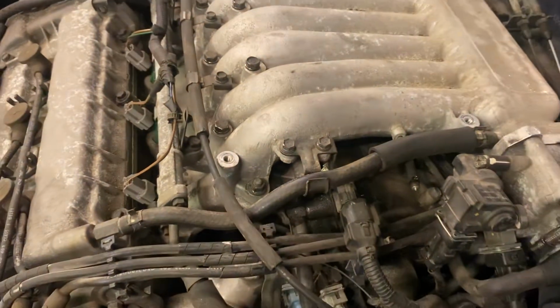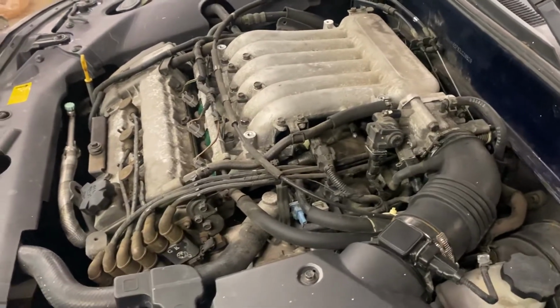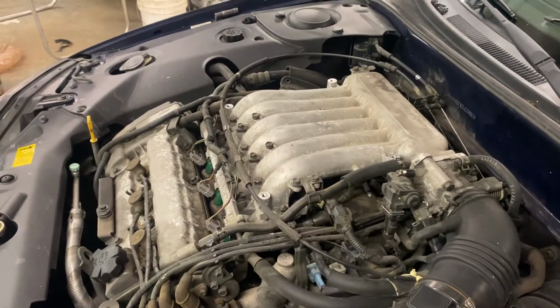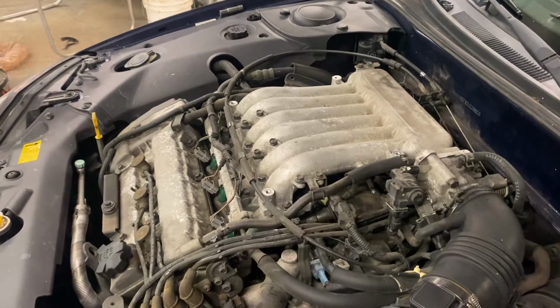And whenever it sits for a while, all the fuel pushes by the diaphragm and into the intake manifold, which makes it super rich, and it drains the fuel rail and requires it to reprime.